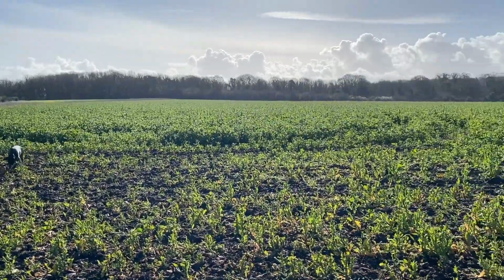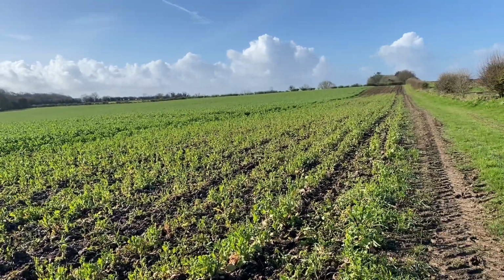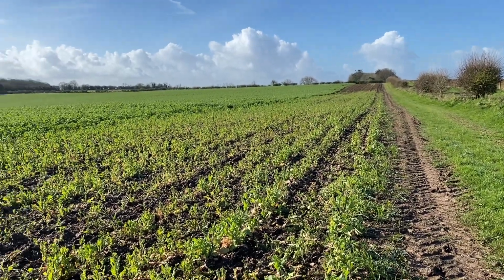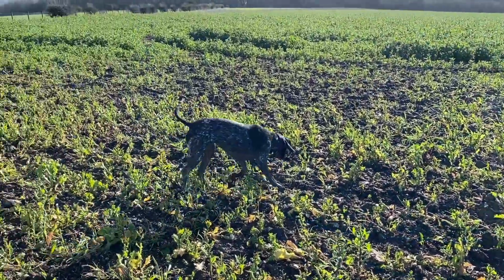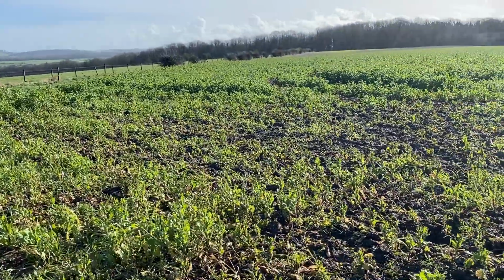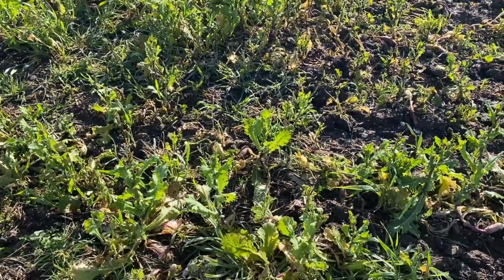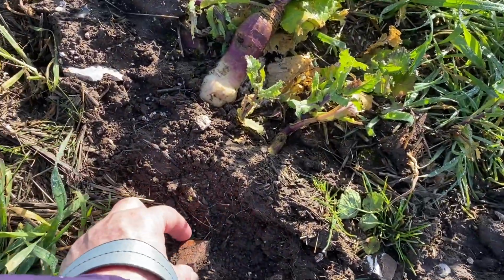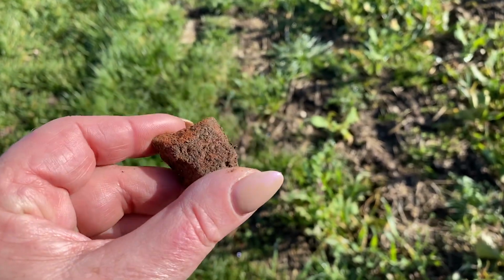Now this field has currently got turnips in it, which means they're probably going to put sheep on it soon. It's the site of an old Roman villa, and you can often find potsherds and glass and pieces of pottery and tile in the actual... there we go, piece of Roman tile.